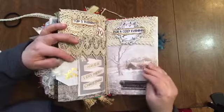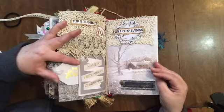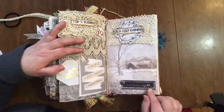And don't you just love this color scheme? The gold and the gray. Oh, I fell in love with this. I thought it was so cool. So that was my top 5 elements for a cozy evening, and this is a winter's night.